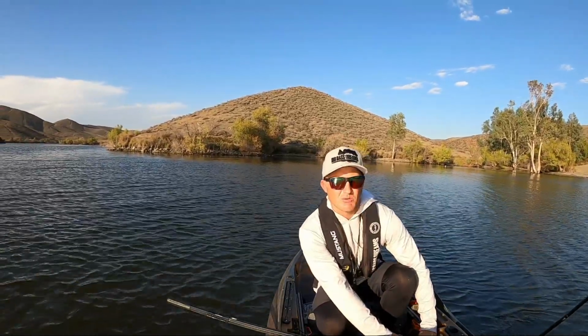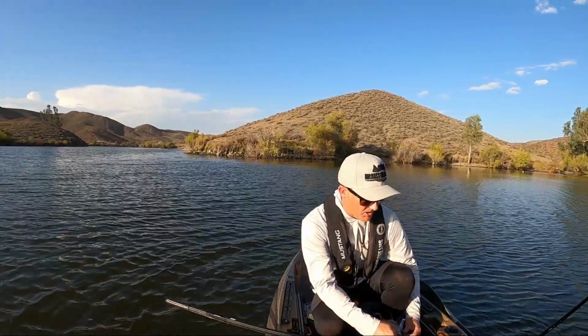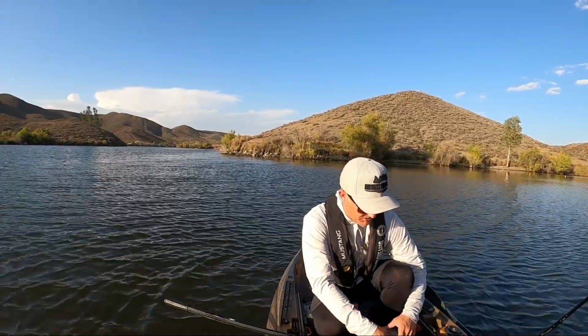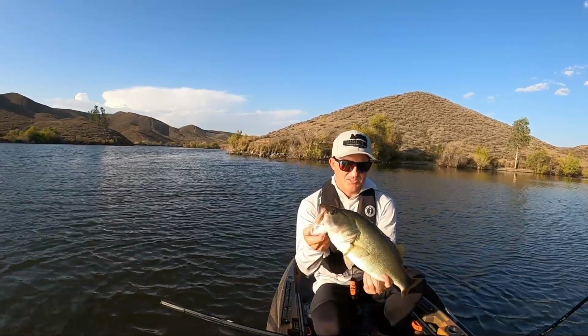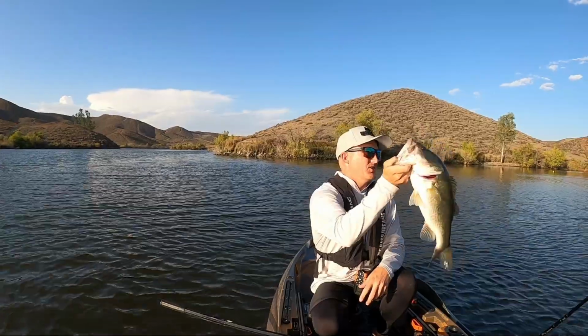Threw that deep crank out, was chugging along the bottom, got it stuck on something, and I had to snap it off. As soon as it popped free of the rock or the branch or whatever it was, this one smoked it. Yeah. It's a nice one. Sick, dude. Like a 3.5, 4.